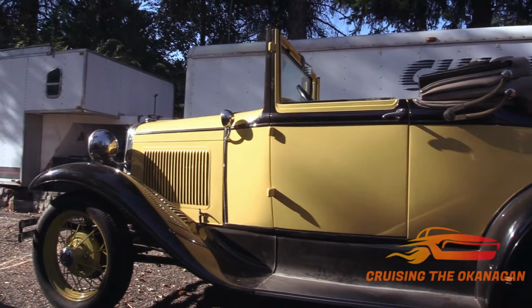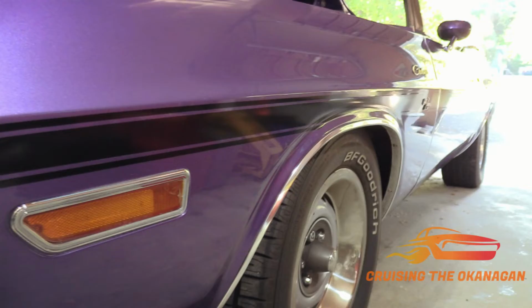Hi, I'm Terry. I've been collecting cars since I was 14 years old, and I'll be 74 soon, and I've amassed a pretty nice collection of cars, and I'd like you guys to have a look.